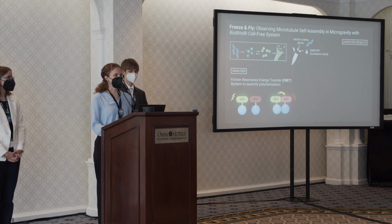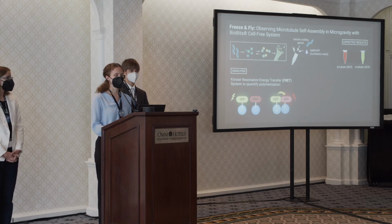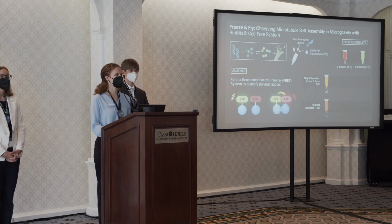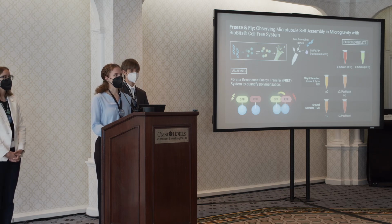Getting into our expected results and experimental groups, we'll first look at a control group for each fluorescent protein, one with only RFP tagged beta tubulin, and one with only GFP tagged alpha tubulin. We're expecting a dim red fluorescence from beta tubulin and a bright green fluorescence from alpha tubulin. We'll have 3 flight samples and 3 ground samples, each with 3 tubes. Our first group is the conditions I described previously, and here we're expecting to see less polymerization in microgravity based on existing literature. We'll also have a positive control, including paclitaxel, which again encourages microtubule growth.